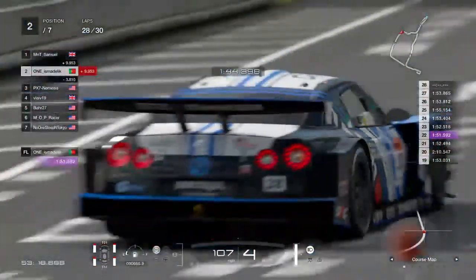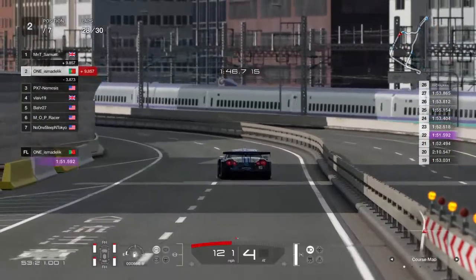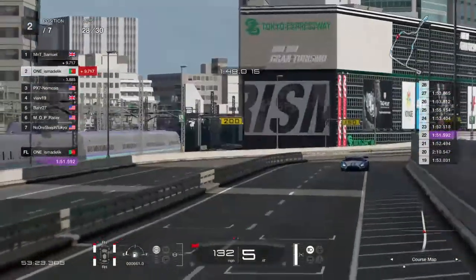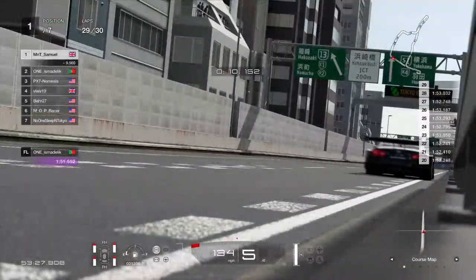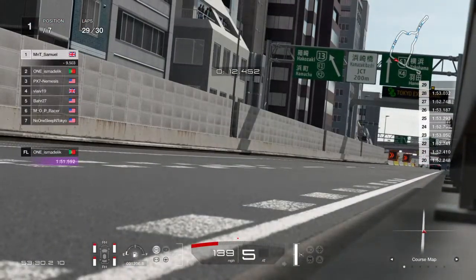Isma, meanwhile, 10 seconds behind Samuel. There's not a chance there, I don't think. Unless Samuel makes a huge mistake, knock on wood, commentator's curse happening again. I already did this last week.